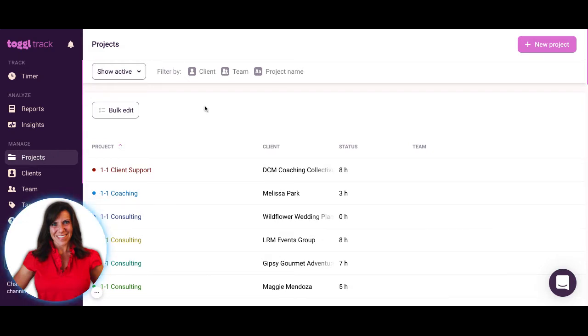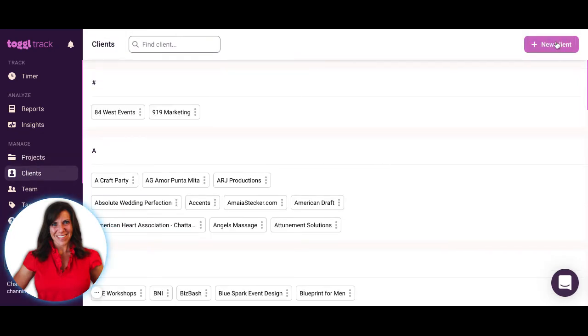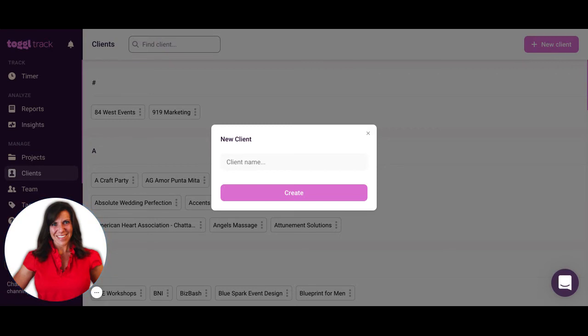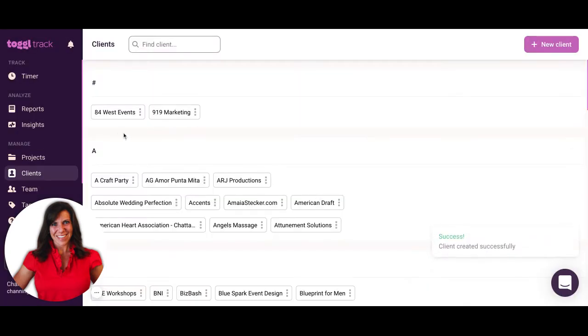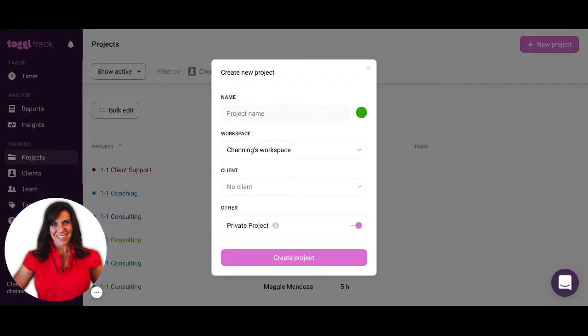Here's the way that I do it: first of all, when a new client starts, come over here. This is part of my onboarding process in general, and I create the name of that new client. Okay. The next thing, see, created successfully over here. I then come and flip to projects, and I set up what are the different things that I'm going to be doing for that specific client.